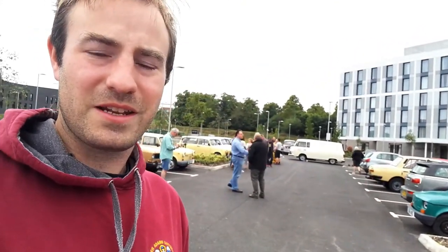I didn't stay here. I stayed down at the North Staffordshire Hotel by Stoke-on-Trent Station just because I wanted to stay at a railway hotel. Some people have camped, some people stayed here, some people were local. So we've come from various different places, but we're all meeting here and we're going to go for a drive up to Jodrell Bank. I've never been there before. I'm really looking forward to it.